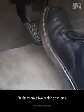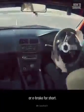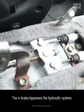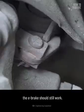Step 3. Use the e-brake. Vehicles have 2 braking systems. The primary system is the foot brake, and the secondary system is called the handbrake, emergency brake, or e-brake for short. The e-brake bypasses the hydraulic system. Instead, it uses a metal cable that connects to the rear brakes. If your main brakes fail, the e-brake should still work.